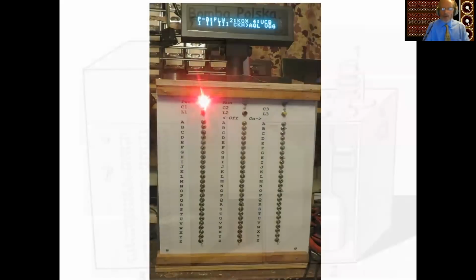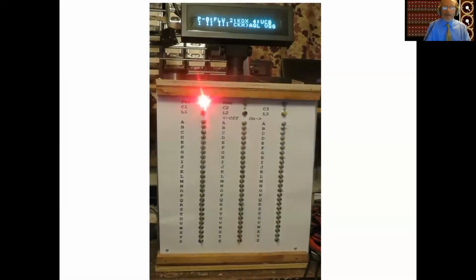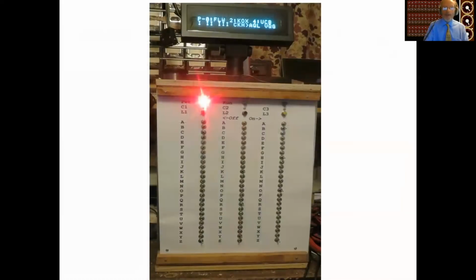This, as you can see, sort of resembles the box on the left. There's 26 switches in 3 vertical columns. There's a big switch, which is the power on-off button. So I've got 3 rows of 26 switches. And instead of having the rotors on top, I'm simulating them in software. And the display on top, the point-of-sale display, represents the positions of the rotors and various data concerning them.